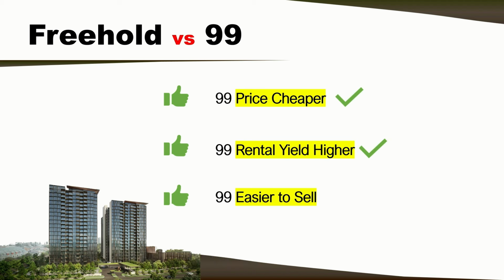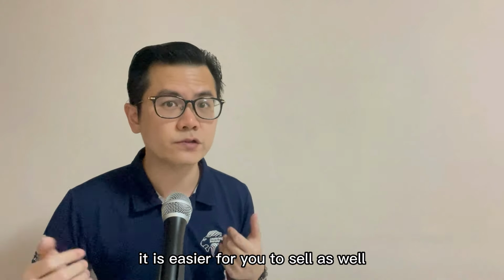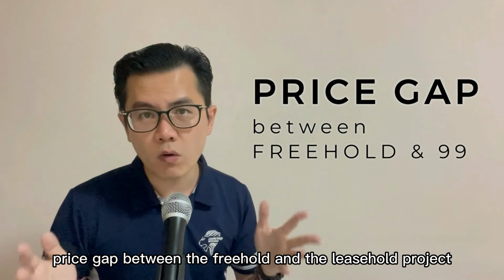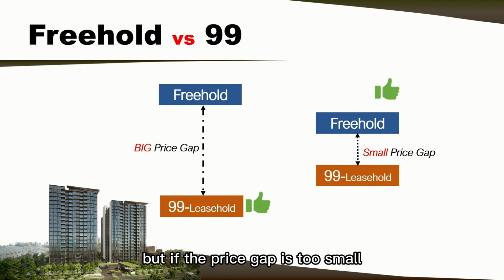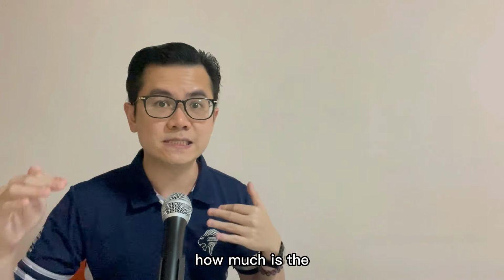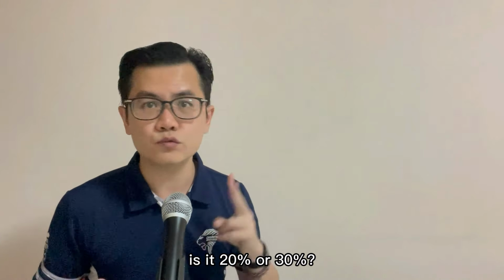And these reasons are really valid, except the last one. Sometimes it may not be true. If you buy cheap, it doesn't mean that in the future it is easier for you to sell as well. One thing to take note of is the price gap between the freehold and the leasehold project. If the price gap is too big, then the leasehold is a better buy. But if the price gap is too small, then the buyers don't mind topping up a bit more just to get the freehold condo. So the question is, how much is the price gap that you should choose for a freehold or a leasehold project? Is it 20% or 30%?